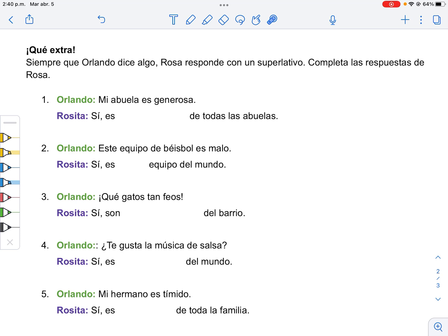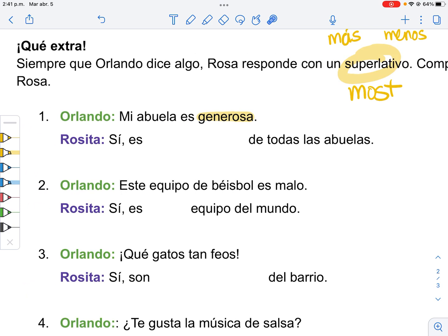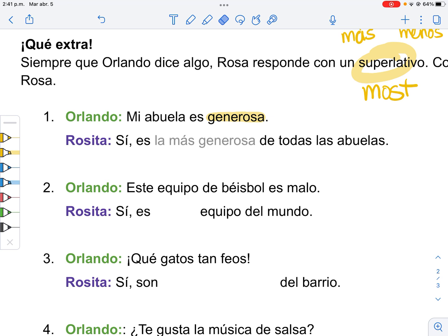For example, in our first one, we have "mi abuela es generosa." So his grandma is generous. Now Rosita, she's going to come in with her superlative saying that it is "más" or "menos." It is the most, the best, the least, the worst, the whatever. "Qué generosa." So you want to say, yes, she is the most generous grandma of all the grandmas ever. Yay, grandma. Okay. So that'll give us "es la," to match "la abuela," and then "más" because she's the best. "La más generosa," again, still matching "abuela." Also a good hint. This was feminine, so we're probably going to use feminine again. All right, cool, good hint. Nice. "Es la más generosa de todas las abuelas." Check out that "de," by the way.